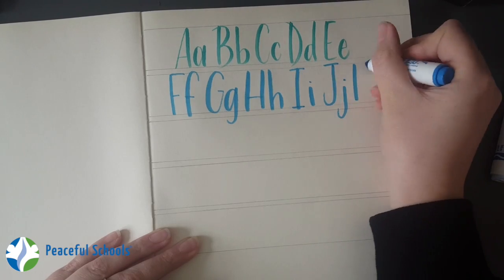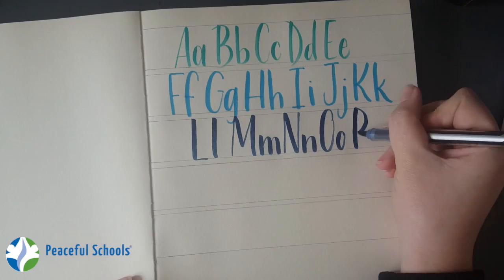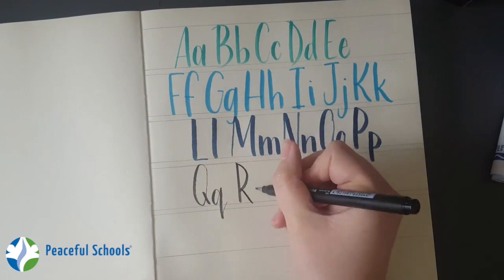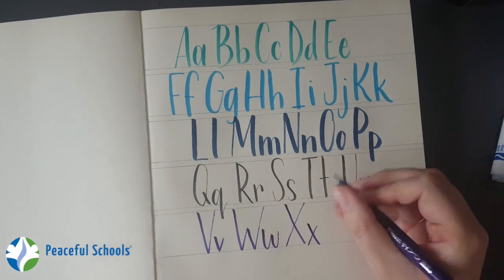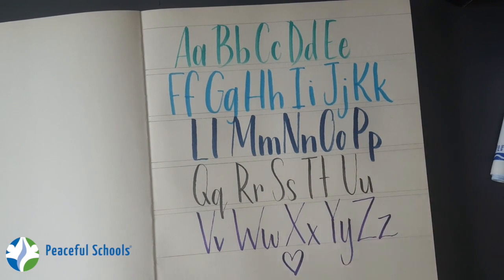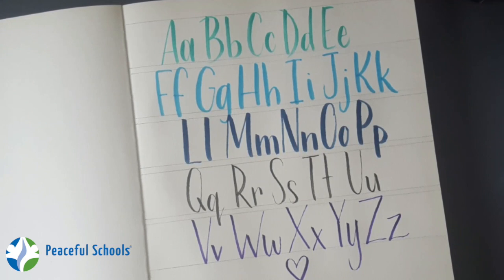Use whatever materials you want, use whatever language you want. Use your own handwriting or practice your cursive. If you want to try a little bit fancier brush lettering, you can search for free brush lettering practice sheets that you can download online and trace over them and go over them.